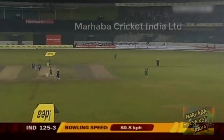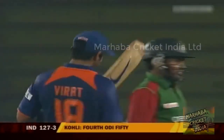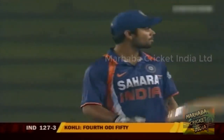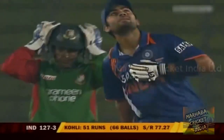That's a good half century. Comes back for the second, and he's played well. But he'll know his job is not done as yet. Plenty of work still ahead. And it's been a good effort so far.